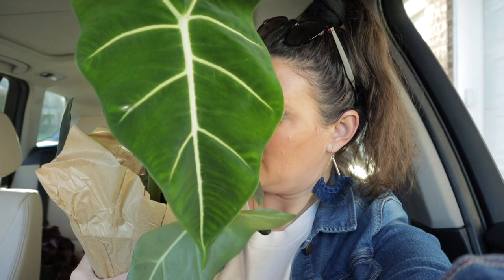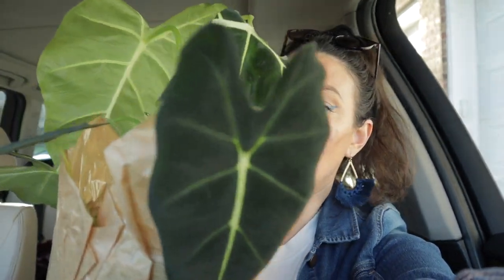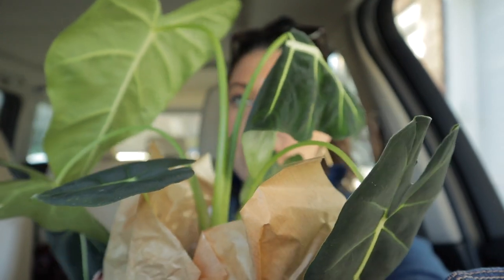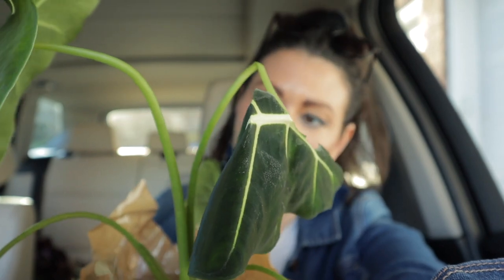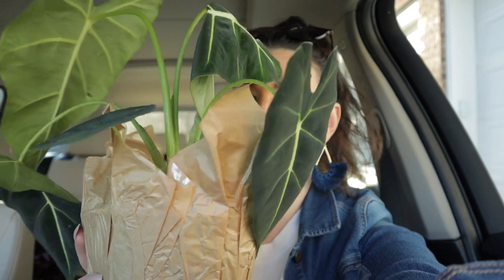I just love the way this plant looks and I have to say, the one that I had before, I had it for a really, really long time, and I loved it, and I do miss it so much. Now, this plant looks like it needs a little bit of TLC, but it does have a lot of new growth. As you can see, it had a little snappage there, but I'll probably just trim that leaf off so that it can dedicate energy to the rest of its leaves.